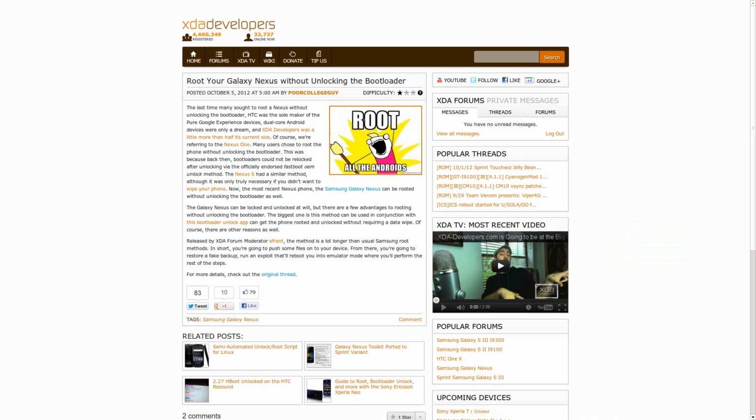Now, in another piece of really good news, especially for people like me who have the Galaxy Nexus, an exploit was released this weekend to allow you to root your Galaxy Nexus without having to go through the traditional unlocking and rooting process. Normally, if you want to root your device, you have to unlock it, and that involves wiping the device. And if you've had it for a while and you've got a bunch of stuff on it, wiping it out may not be something you can quickly and easily do.